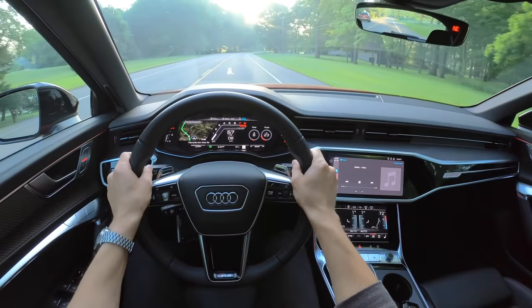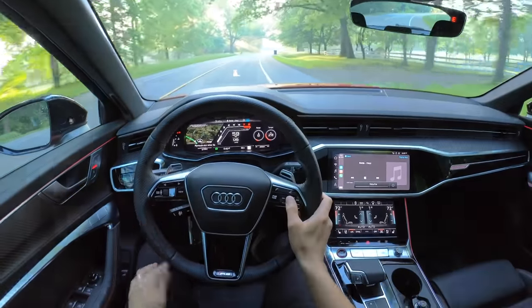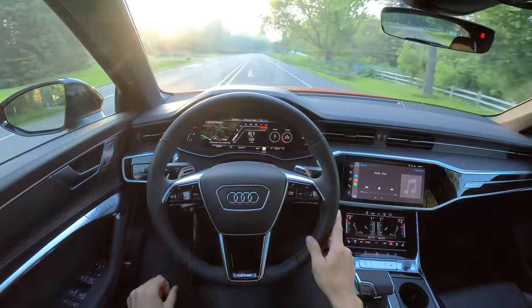All the steering wheel controls in this RS6 are pretty straightforward and easy to use. No strange haptic feedback. They're buttons, but they're kind of hidden buttons and integrated into this panel right here.